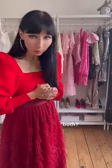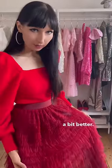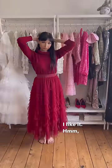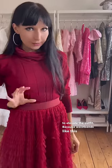Well, why don't we try both? First, let's go all red. Let's change the top, because I've got one that matches the skirt a bit better. Better. I like it. Next step, hide the waistband to elevate the outfit, because waistbands like this can look a bit cheap.